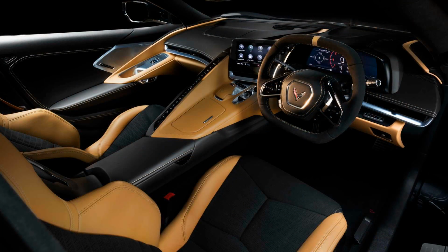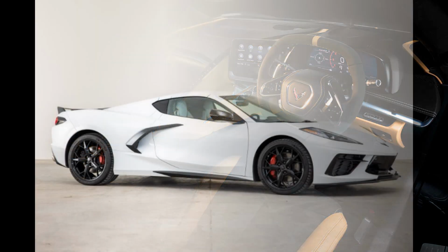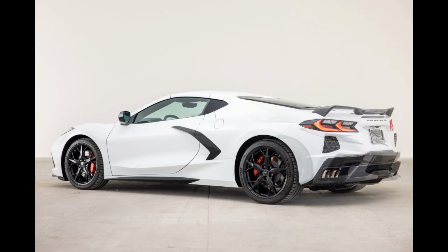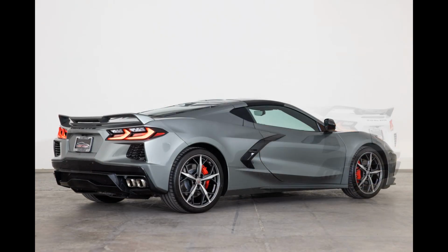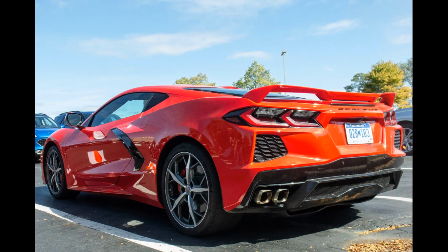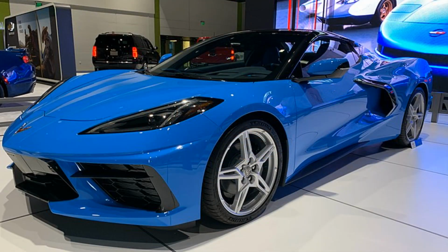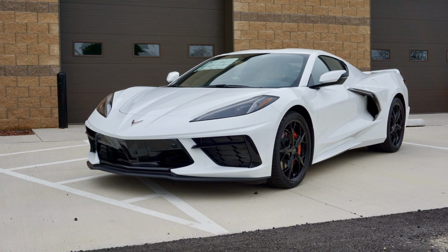The standard brakes are 4-piston Brembo ventilated discs with diameters of 12.6 in, 320 mm, at the front and 13.6 in, 345 mm, at the rear. The Z51 package provides upgraded and enlarged brakes measuring 13.3 in, 338 mm, at the front and 13.8 in, 351 mm, at the rear.